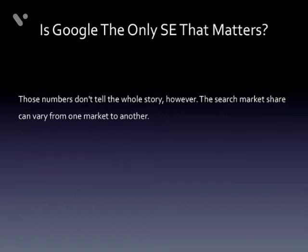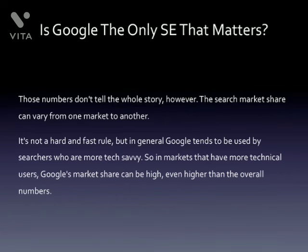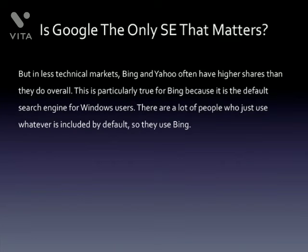The search market share can vary from one market to another. It's not a hard and fast rule, but in general, Google tends to be used by searchers who are more tech savvy. So in markets that have more technical users, Google's market share can be high, even higher than the overall numbers. But in less technical markets, Bing and Yahoo often have higher shares than they do overall. This is particularly true for Bing because it's the default search engine for Windows users. There are a lot of people who just use whatever's included by default, so they use Bing.